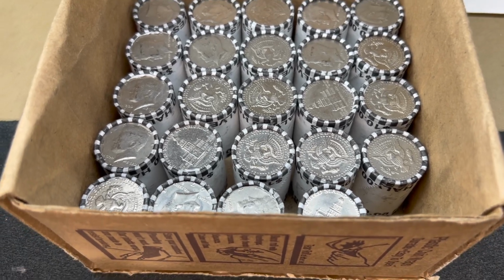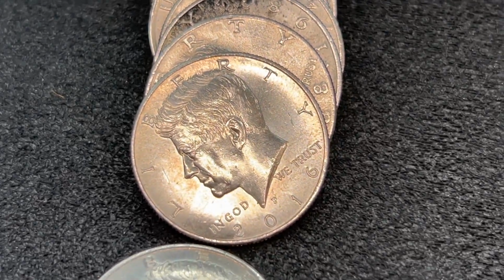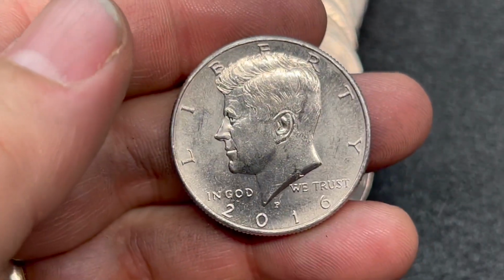So bringing you in here for roll 26. It's not a big find, but it's the first one of the hunt, so I thought I'd bring you in here. It is a 2016 Philadelphia, not intended for circulation coin. It's actually in pretty good shape, too.